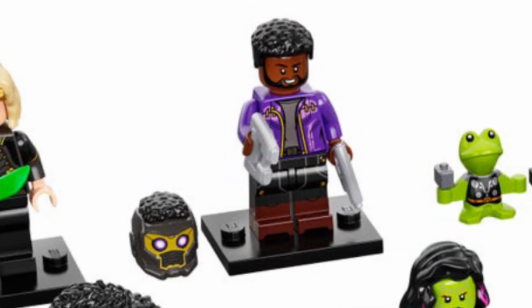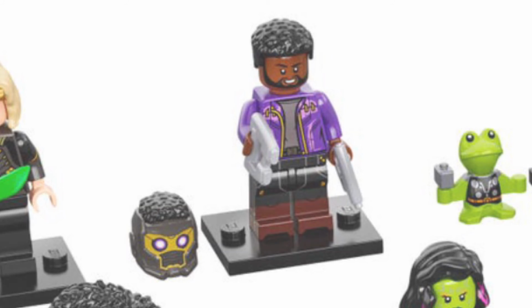Then going back to What If, we have T'Challa as Star-Lord. The new hair there looks great. The face printing is amazing as well. The torso and leg printing are perfect. The helmet, of course, isn't new, but it has the changes needed, so it's perfectly fine. Edit here, the helmet is new. The hair on the top was made specifically for Black Panther. It's more pointy with Star-Lord.